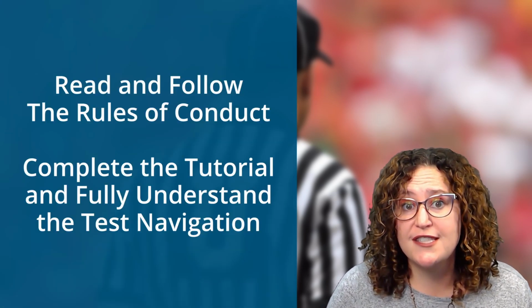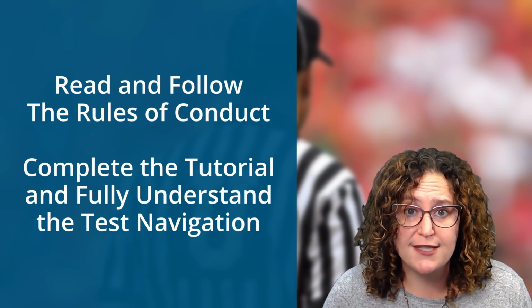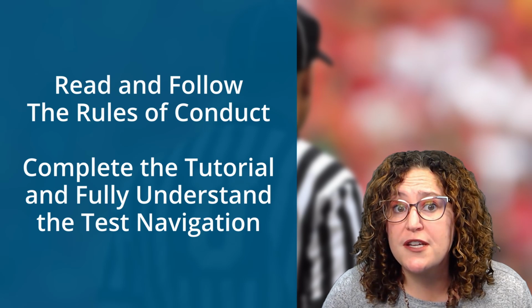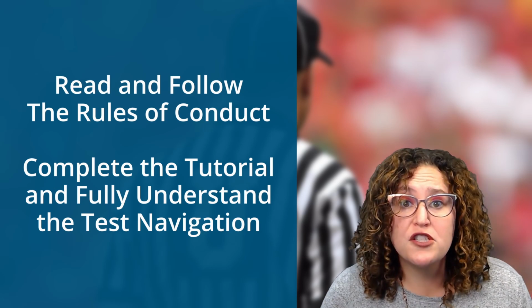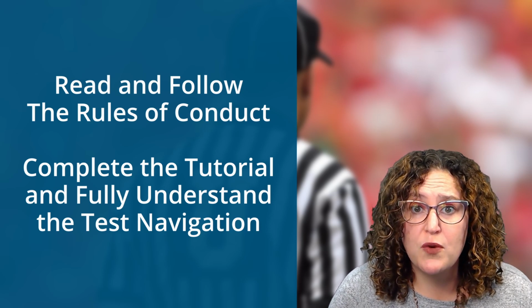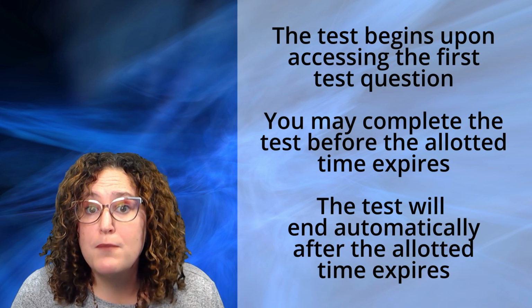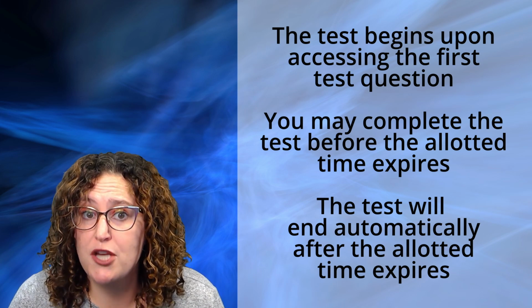Once you're in the testing room, the NMLS Rules of Conduct, which are listed in Section 3 of the Candidate Agreement, will be presented to candidates prior to the start of their test. Additionally, candidates are required to complete a navigational tutorial prior to beginning a test. Candidates may repeat the tutorial as needed until they are comfortable with the general navigation used during the testing process. Any time spent in the navigation tutorial does not reduce the overall test time. Candidates may begin the test once they are familiar with the navigational options. The test begins the moment a candidate accesses the first test question.